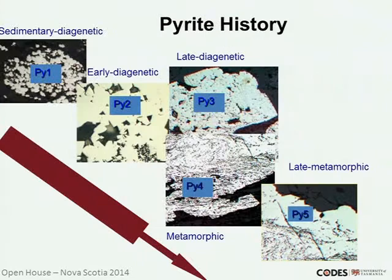In this case, there's five different generations of pyrite. Very early generation, which is fine-grain, framboidal-type clusters, probably sedimentary diagenetic in nature. And then you get an early diagenetic small cubic pyrite, a later diagenetic to early metamorphic pyrite that's partly euhedral and overgrows the sediments. Then a pyrite we're calling pyrite 4, which when you etch it actually has the metamorphic fabric within it, so it's overgrown the metamorphic fabric, is obviously a synmetamorphic pyrite, and then a later pyrite again that overgrows that, which is a post-metamorphic pyrite.